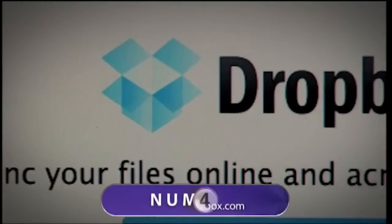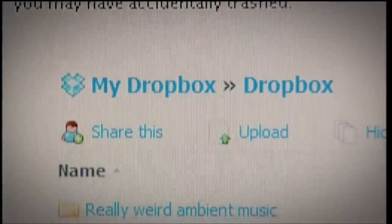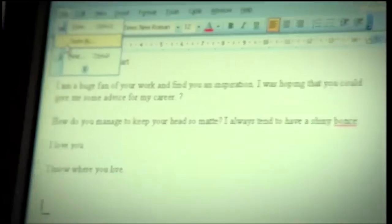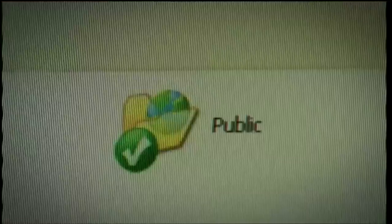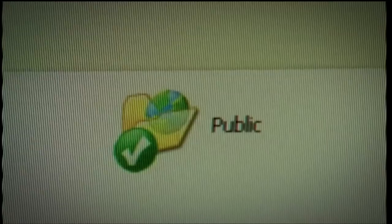My number four freeware is Dropbox, a simple yet incredibly useful file-saving program. Dropbox is software made to store your files online, and it's really clever. I'm going to actually finish this very important letter a little bit later on, so I'm going to put it into my Dropbox, which automatically syncs it up with my free 2 gigabytes of online space. There we go. Green tick tells me it's synced up, which means I can collect my letter anywhere I go just by logging onto my Dropbox.